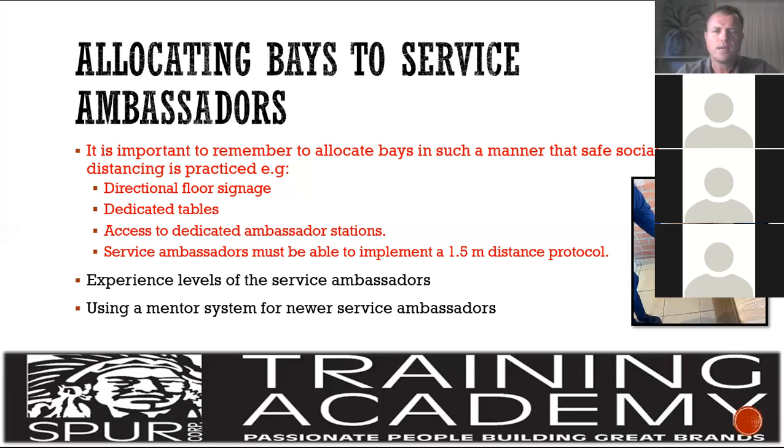So these are just little things that we need to be aware of, ladies and gentlemen, in terms of allocating bases. It is a science. You have to think about it. And your responsibility as the manager is to manage the floor, is to motivate, validate, and circulate. Not just do the pre-trade check, do the morning vibe meeting, check the cash up, and then say to everybody, okay, cool, we're open, and then the waiters and waitresses just kind of take over the service of the business. No, you are there to manage it. Okay, so like it says, use a mentor system for your newer service ambassadors to help people to be able to manage their environments.